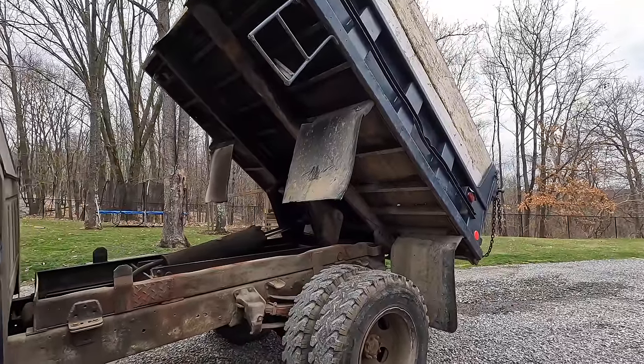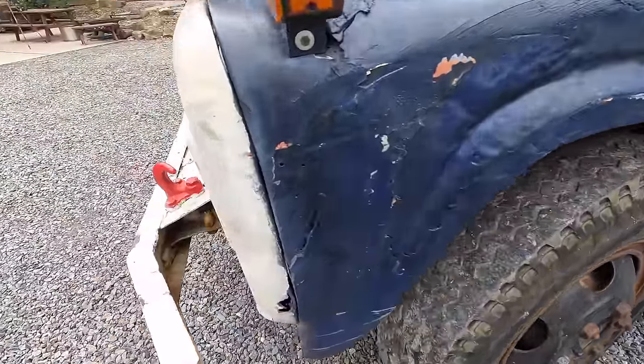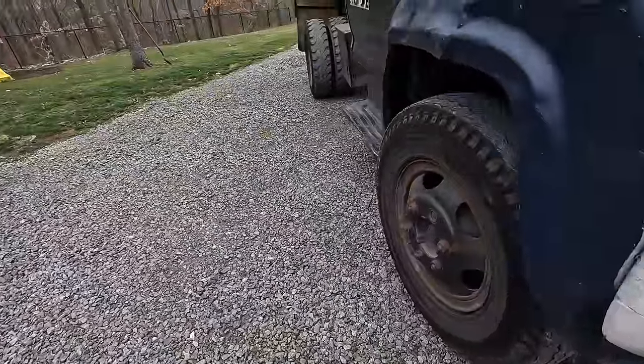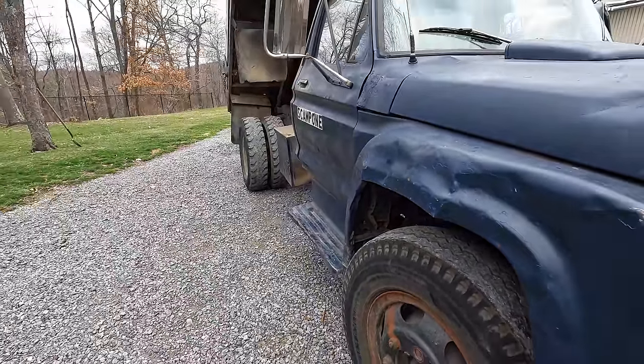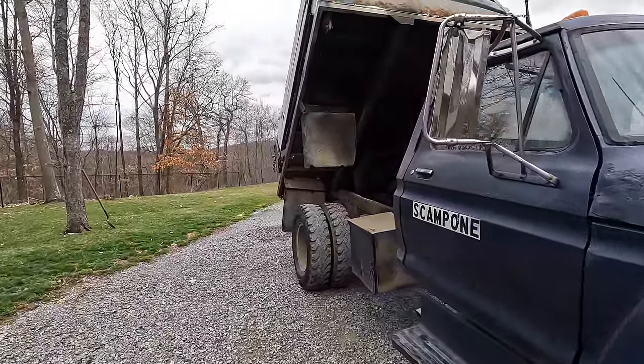It needs a couple tires. There's a stud broken off of a wheel, front wheel over here. All the lights work, though. The brakes are good. She's just an old truck.